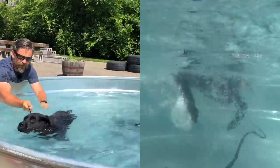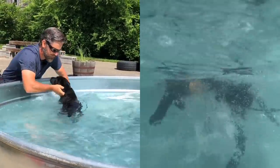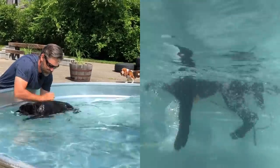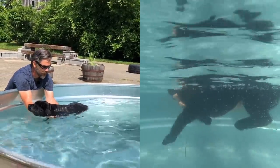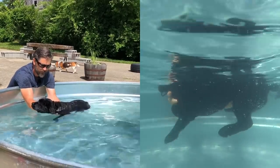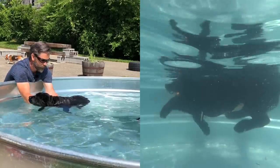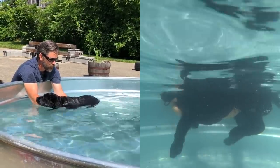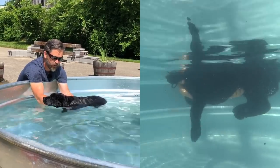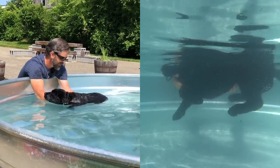Oh, look, now she's off. She'll want to try to get out. That's okay. It's a new sensation for her. She doesn't really understand what's going on. There you go. And all I'm doing, just like you do with a baby, I'm just helping her learn to stay afloat and to move her little paws. The swimming action, guys, is real normal to the dog. So once they get acclimated to the water, the locomotion comes right out of that. It's not a big deal.